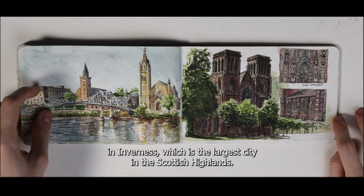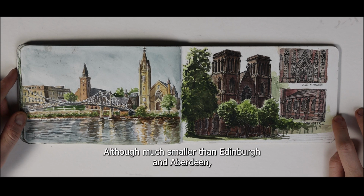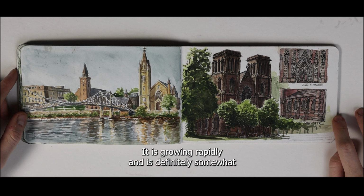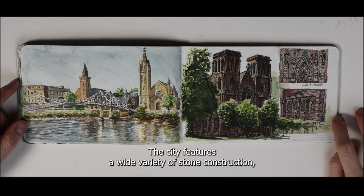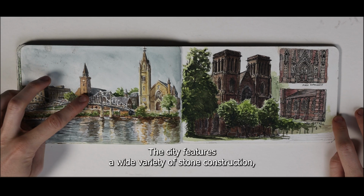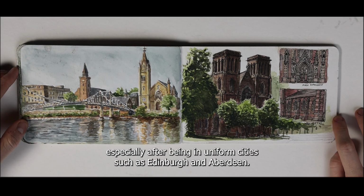I spent the last week of Scotland in Inverness, which is the largest city in the Scottish Highlands. Although much smaller than Edinburgh and Aberdeen, it is growing rapidly and was definitely somewhat of a tourist attraction due to its central location in the region. The city featured a wide variety of stone construction, and its lack of uniformity was actually very charming, especially after being in uniform cities such as Edinburgh and Aberdeen.